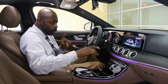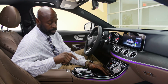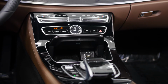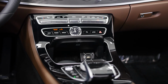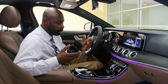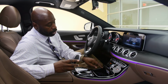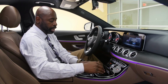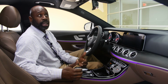So one of the other things that customers ask me about is Apple CarPlay. It is in this vehicle. The connection is here inside of this little hole here, and you have your cup holders here, and then a portable ashtray. It is a German car, so you can get an ashtray. And then you have NFC for phones that have NFC charging capability. You simply place the phone here and it will do that. And then your Apple CarPlay is here. Bluetooth is standard as always.